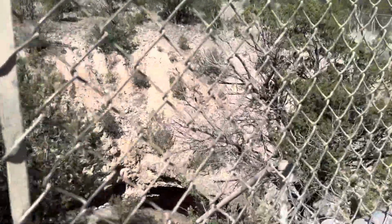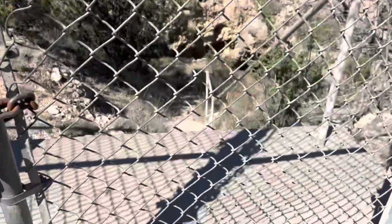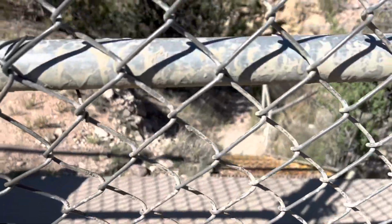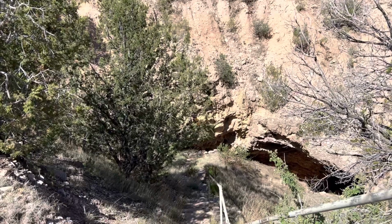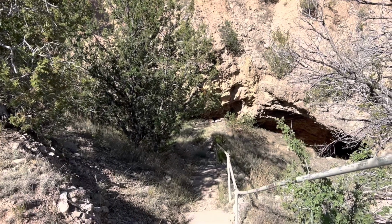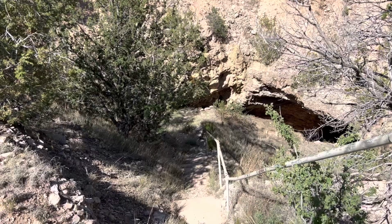All right, here's that cave again with maybe a little better sunlight. You see there's some old rickety, grown up concrete steps going down there. I'm filming through a chain link fence trying to get the, where don't we get any fence in it. But yeah, that's a pretty cool little cave.